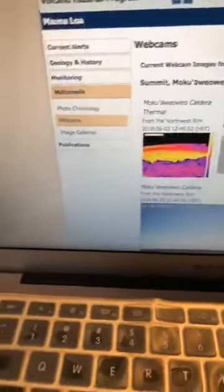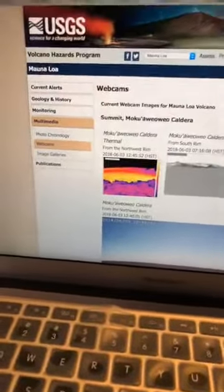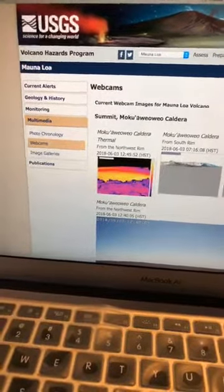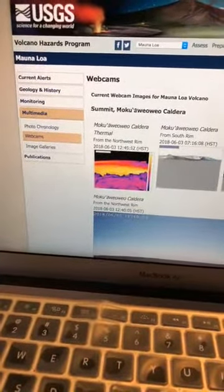Okay, so let's see. All right, it's a couple of things to start. There is a whole web page, a whole series of tabs on a USGS website just for Mauna Loa. Okay, so Mauna Loa, they have their own webcams, their own tilt meters, their own GPS, all of that, their own updates put out as well.